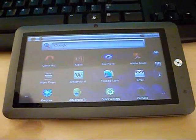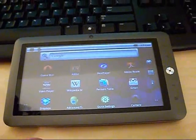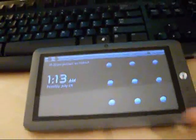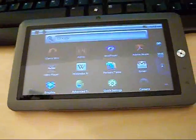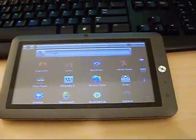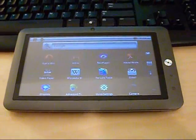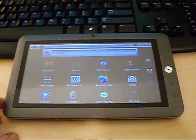Now, a few of the things that I didn't like, just to put it in perspective, this is a very cheap device. It's not perfect. First off, the Wi-Fi strength is pretty poor. I was in a room far away from the router where my laptop had 2 bars, and this had none. So getting a signal from this is harder than a laptop, so you won't get the same range as some of your other devices.